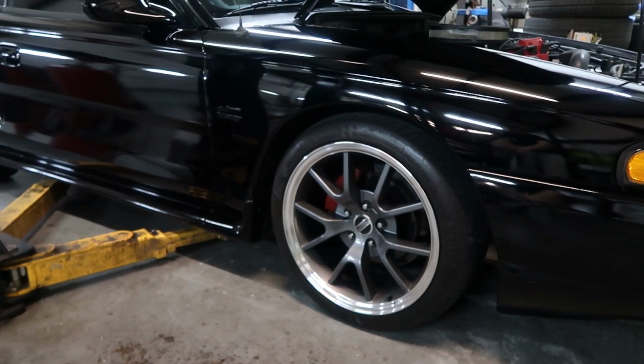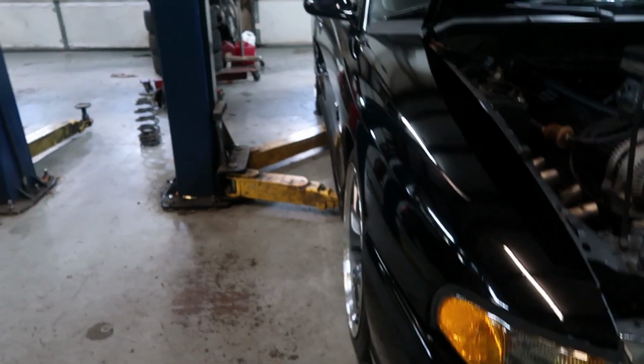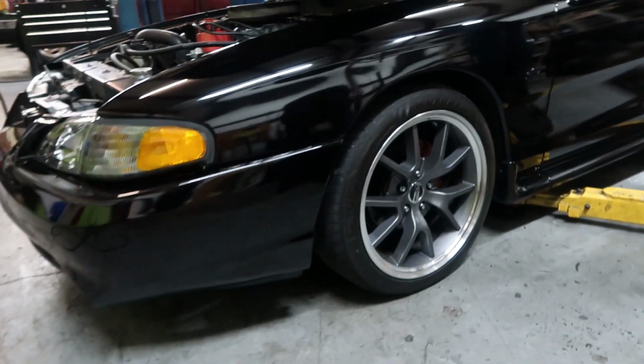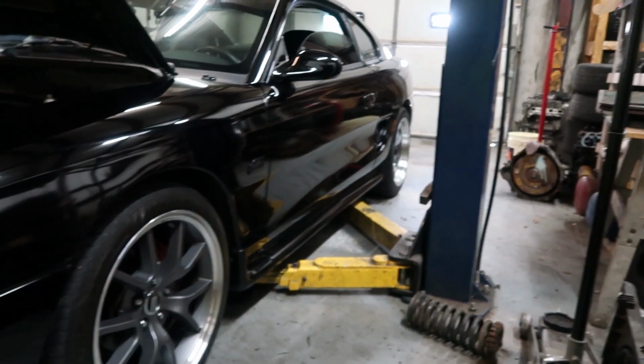Now, once I get it off the lift, I'm gonna get the caster and camber plates on too. It's got a little bit of negative camber. We'll take and see how it looks on the alignment machine here in a minute. But yeah, guys, oh man, I'm really happy with that, especially with it still sitting on the lift a little bit. Oh, that looks so much better.